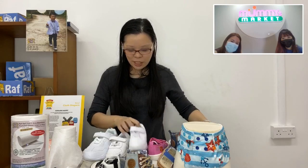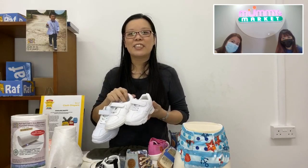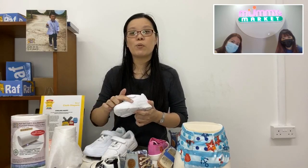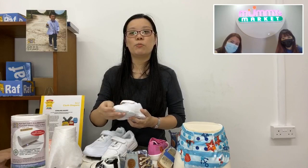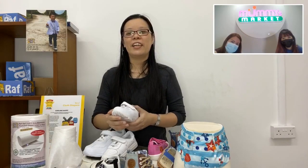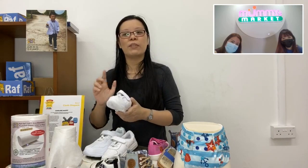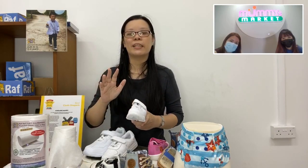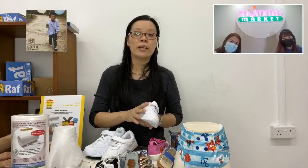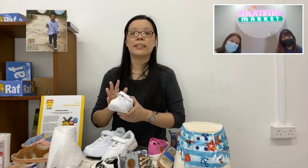Then the other type that we have is the leather ones. For the leather ones, you can just use a wet wipe to wipe and it will be very easy to maintain, because just wipe and then it's clean already. And the sizes that we have are from 18 months all the way up to 7 to 8 years old, about Euro size 21, 22, all the way up to Euro size 36.